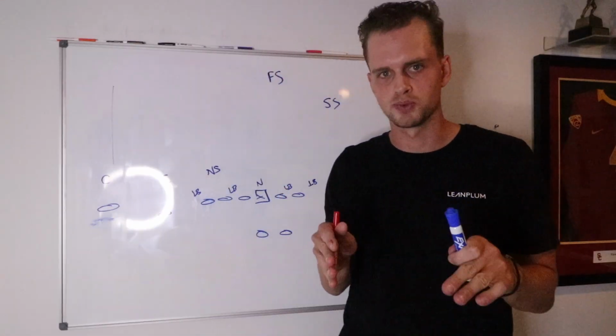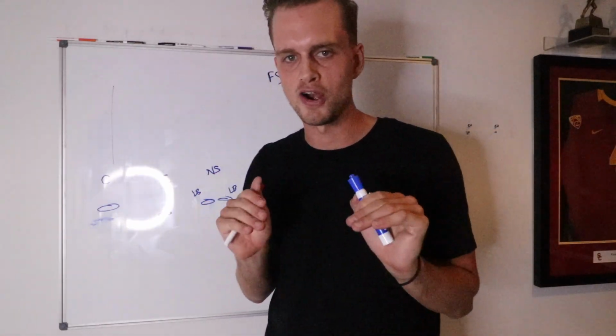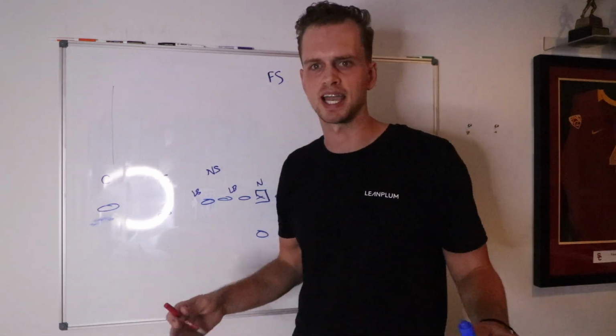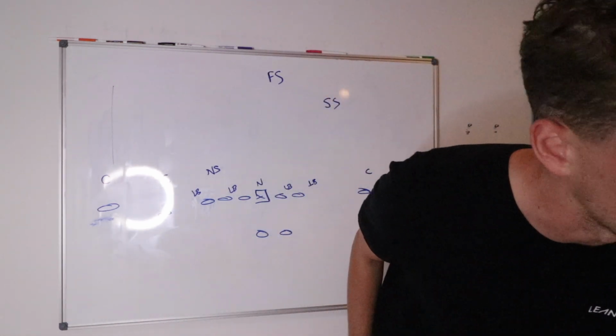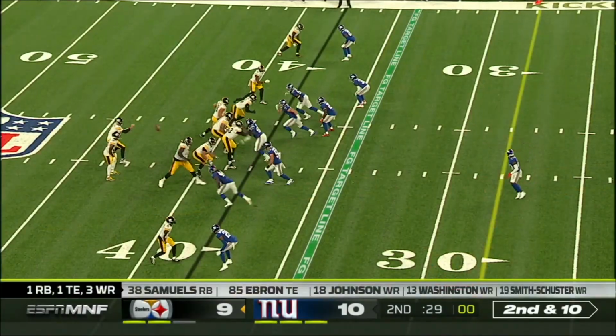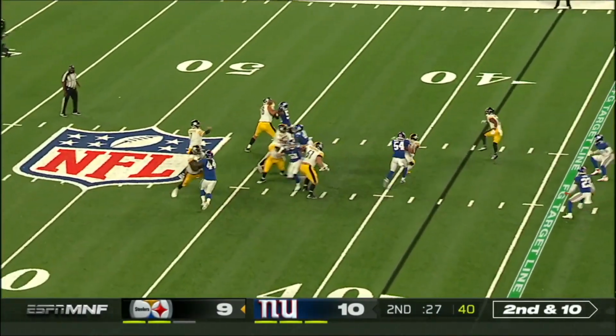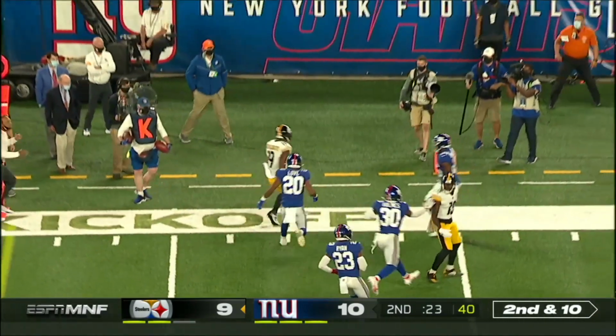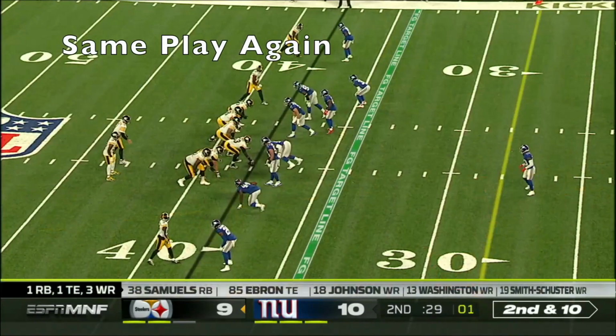All right, now this is where we're about to start to football nerd out. You guys are going to love this. Same exact formation this next play. It's 2nd and 10. There's, checking my notes, 29 seconds left. Just gets the snap off. Flips short. Smith-Schuster running again. And he's going to have first down.